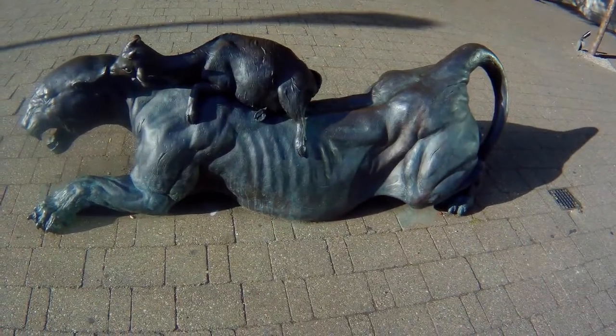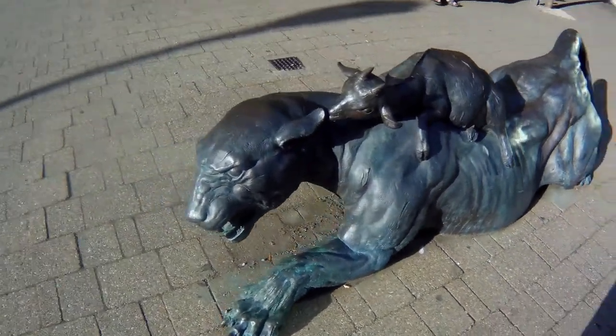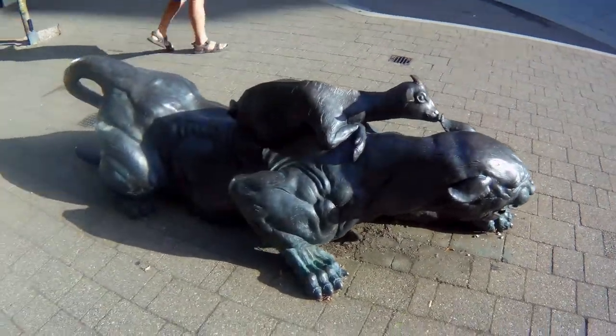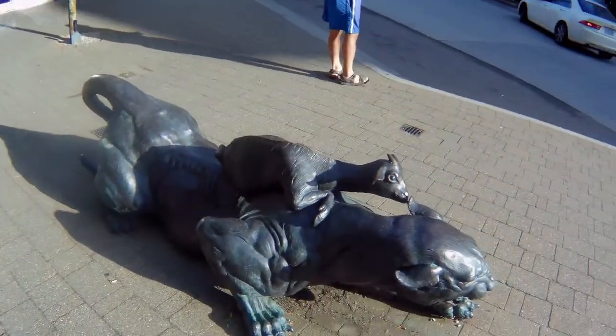Okay, so here they've got some sort of brass or whatever. They have these ornaments carved out. Here's a lion with a lamb on it. They get these things all over the place. Across the street.